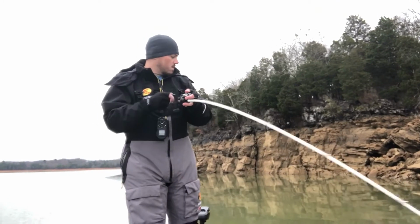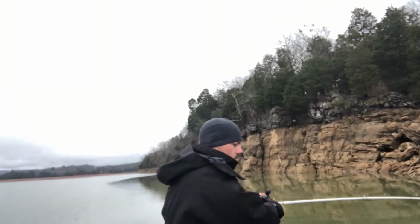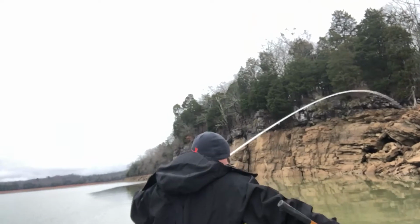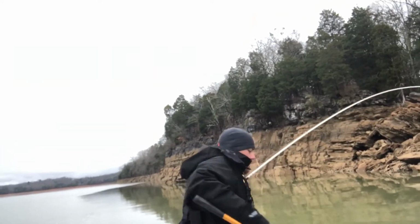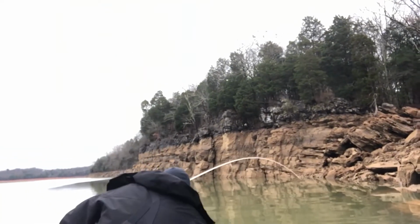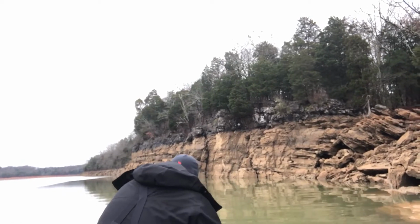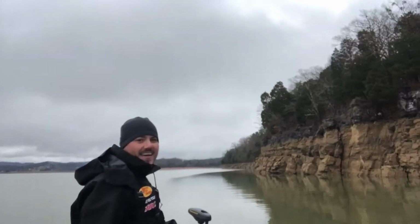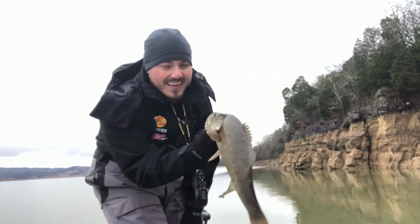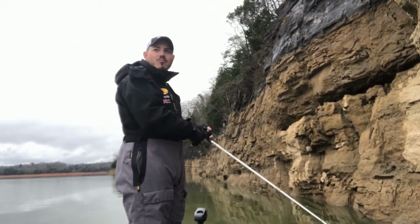There's one. Big one. Oh, come here. Yes! Oh, finally. That is a dadgum good one. First fish of 2019. What a way to start it off.